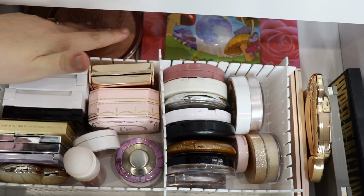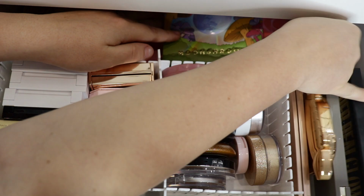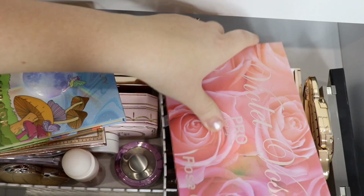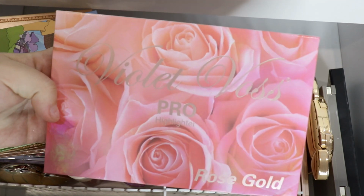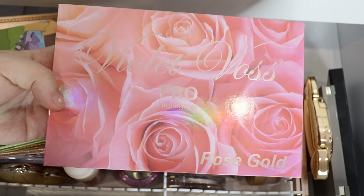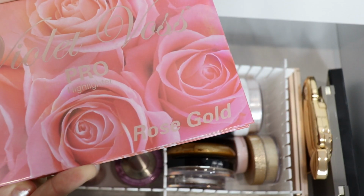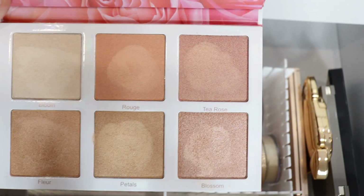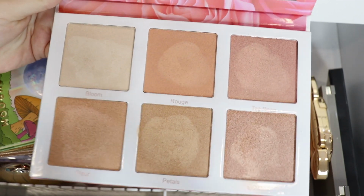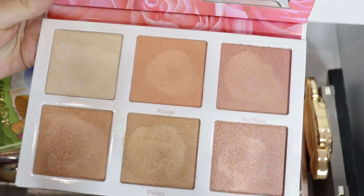So I think I'm going to start off with this back row first. I have a couple of big palettes back here, so I'm going to get these out of the way first. Starting off with this one from Voss. This is the Pro Highlighter palette, and I think it's in rose gold. I've kept this one for so long because I like it, but it's such a big palette, and that's the only reason why I don't like it. But I think I'm going to hold on to it for now.